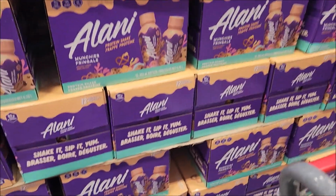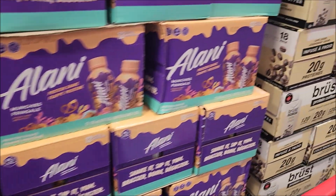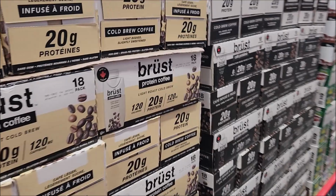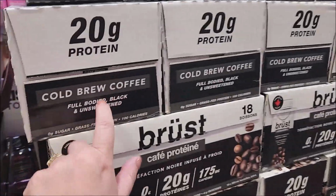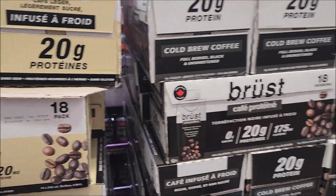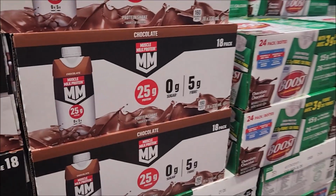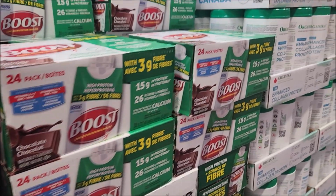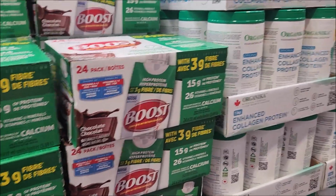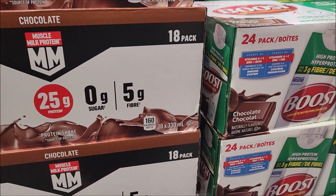Alani is not our favorite. It is 20 grams of protein. It's just not as good as the other ones, but if you're just starting out, it's a lot more affordable too. I have bought this before, the protein coffee. It's 20 grams of protein, and then I top it off with like a Fairlife milk that has more protein and less sugar just to give me the 30 grams. They have some other options. I've never tried them, but there's so many things that you can try at Costco, and if you don't like them, they have a really great return policy.